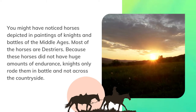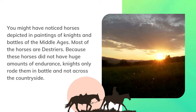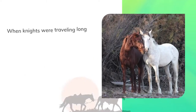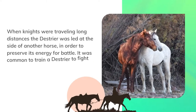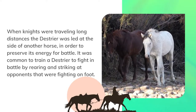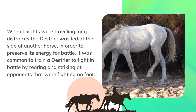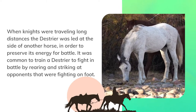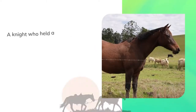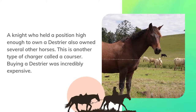Because these horses did not have huge amounts of endurance, knights only rode them in battle and not across the countryside. When knights were traveling long distances, the destrier was led at the side of another horse in order to preserve its energy for battle. It was common to train a destrier to fight in battle by rearing and striking at opponents that were fighting on foot. A knight who held a position high enough to own a destrier also owned several other horses.